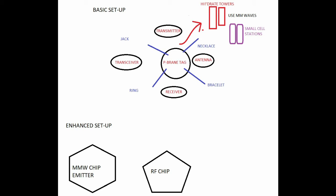These base stations may also emit millimeter waves, just like the 5G towers, created for the purpose of extending and operating the full potential of all devices and components. The p-brane tags are something that you or I could carry. We could wear it as a ring around our neck, as a necklace. It's something small. Think of it like your Tesco's loyalty card that's stuck to your key ring. Something that small that connects us to these lovely towers.